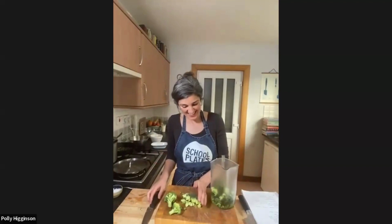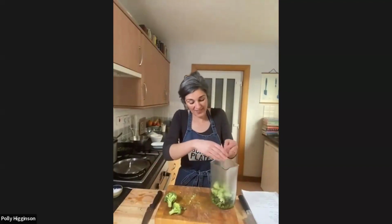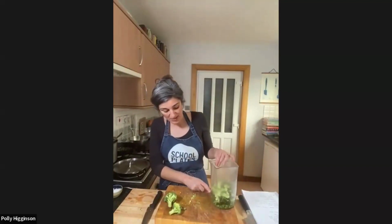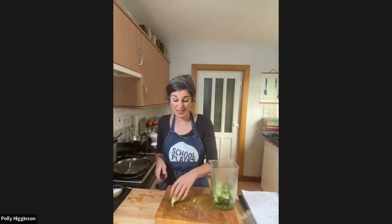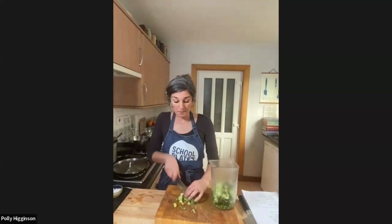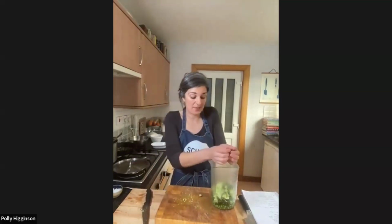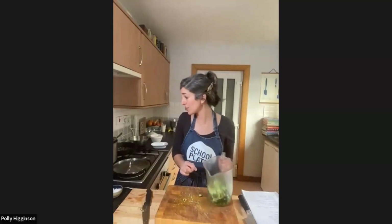So, just getting started. I'm chopping up raw broccoli into my jug. I've got some pre-cooked wilted spinach, and I've got green peas as well. What we're basically making here is a pesto, traditionally made with basil, pine nuts, and seasoned with parmesan. So we're making our own kind of healthier alternative version. It's healthier, I guess, because it's got more nutrients from all the different green vegetables.